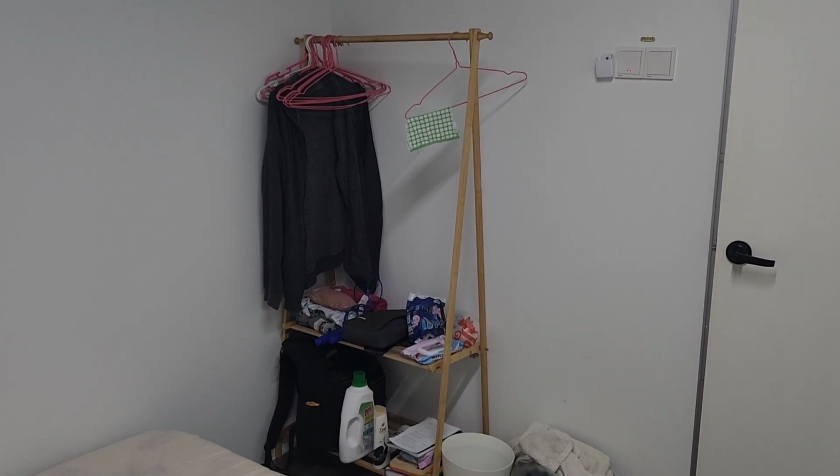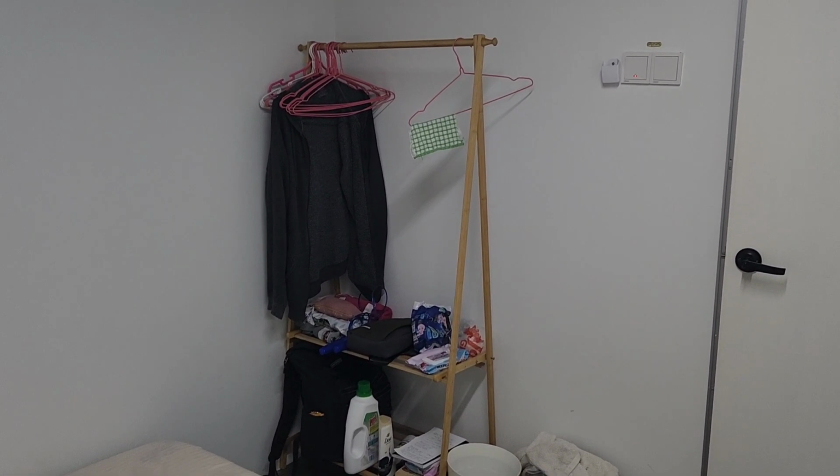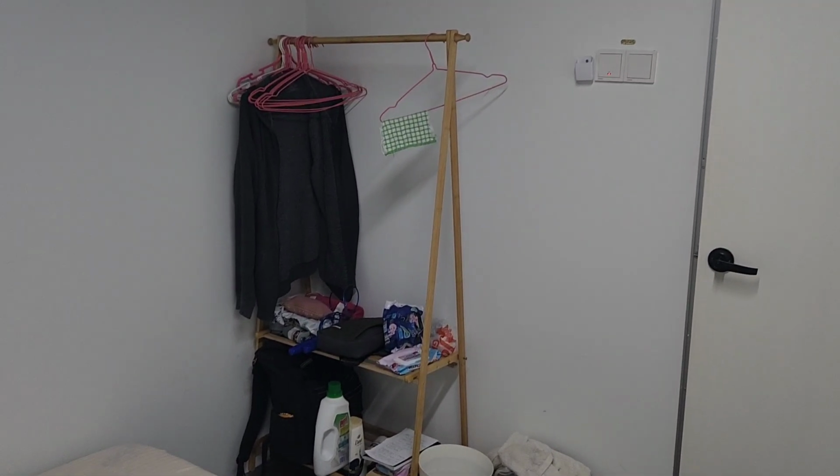It's kind of like an open wardrobe. That is what it is. This is how we store things in here. This is the clothing rack and then a couple shelves.